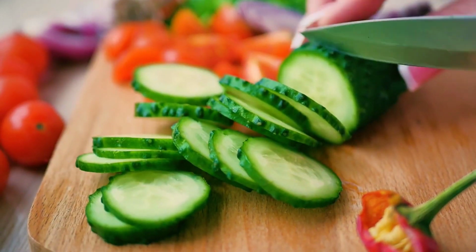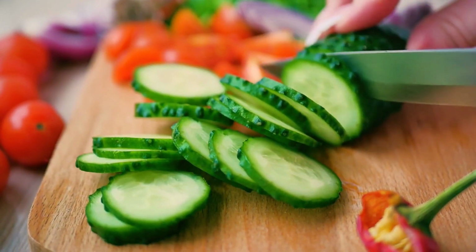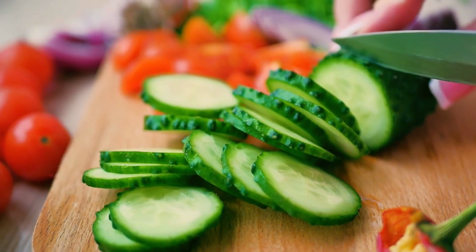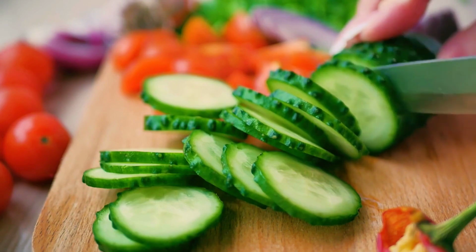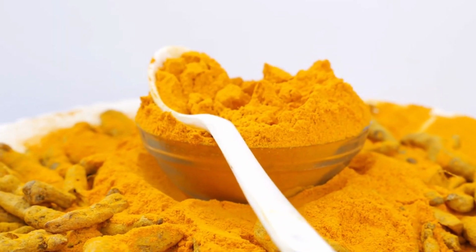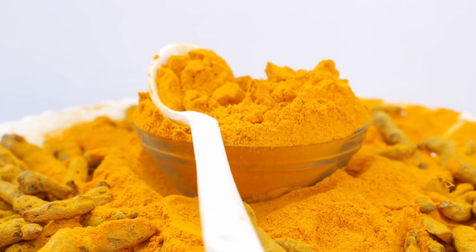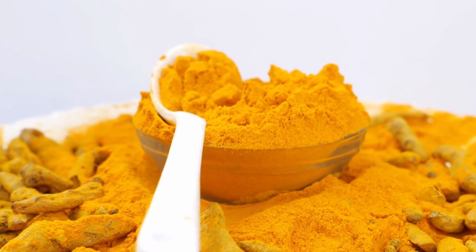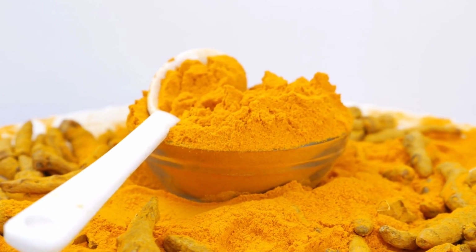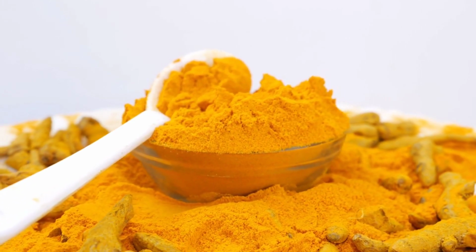Cucumber is not just for your eyes. Its cooling effect and skin lightening properties can help fade age spots. Apply cucumber slices or juice directly to the affected areas for best results. Turmeric is celebrated for its anti-inflammatory and skin lightening properties. Make a paste with turmeric and water and apply to your age spots. It works wonders by reducing melanin production.